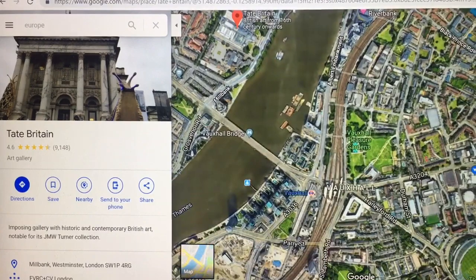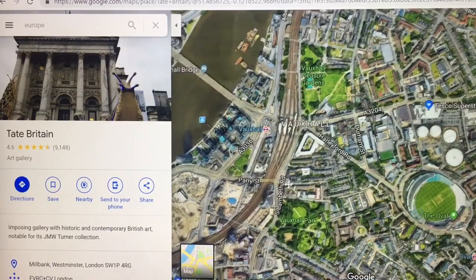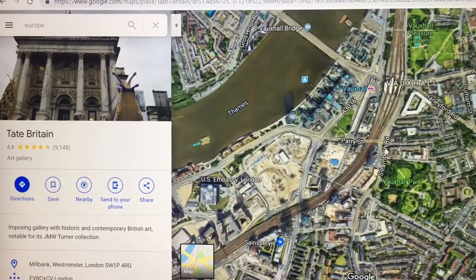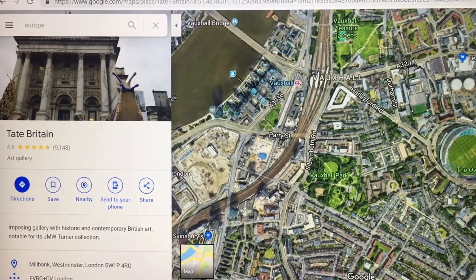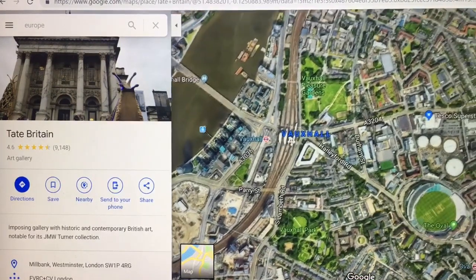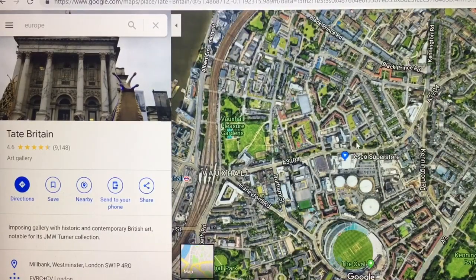This area is Vauxhall. Vauxhall Pleasure Gardens. The oval where the cricket is played. And the US Embassy. And a cheeky Sainsbury's as well. Vauxhall is where MI5 is, but I can't see it.